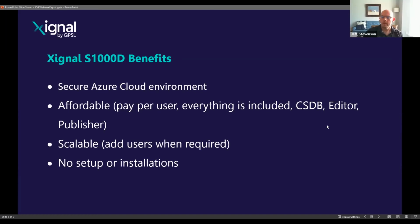Sure. Okay. Another question we have is, what issues of S1000D are currently supported, and what are you planning to support in the future? Yeah, another great question. At the moment it's 4.x, so 4.0, 4.0.1, 4.1 and 4.2. We are speaking to a customer at the moment who will shortly need 5.0, so that is on the roadmap as well.